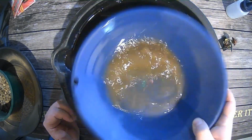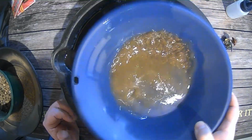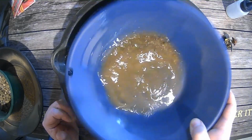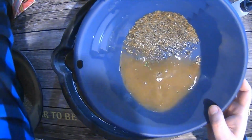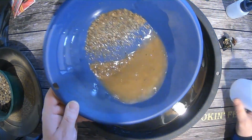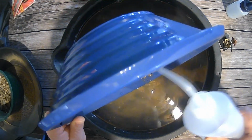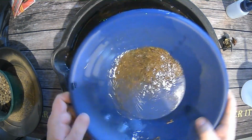So we will need to be really careful with this stuff. It's going to need really good stratification. Show this dirt some respect. Got my wash bottle here. This way we can cut it in half, get rid of the stuff we know has no gold in it, focus on panning out the rest.